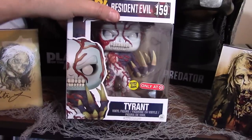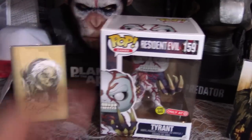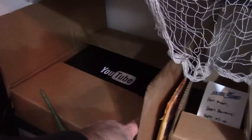Recently, this came with the Resident Evil 7 video game. They give away these Funko Pops at Target. Here's where I keep some mail for now until I can get to it. This is for a special video coming up. It's going to take me a little bit, but special video coming up. Some more grass, not the good kind either.